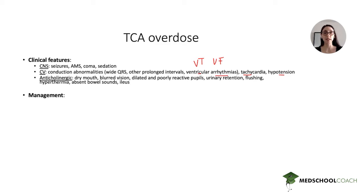So in terms of management, the first thing you want to do in TCA toxicity or overdose is manage your ABCs. We were told that the airway was patent. You want to make sure that the patient is not so sedated that they're not going to be able to breathe on their own. If they're that sedated, they should be intubated. You want to look at their breathing and their oxygen saturation, and they may need some extra oxygen, which we did give this patient a little bit of because she was slightly tachypneic and her oxygen saturation was kind of borderline, although certainly still appropriate.